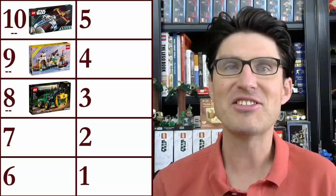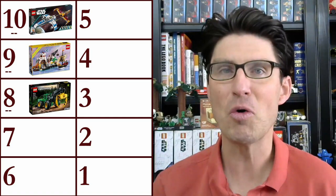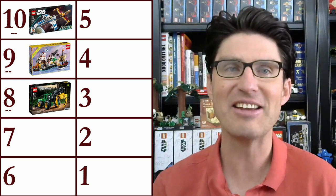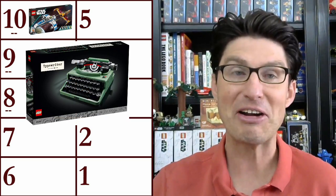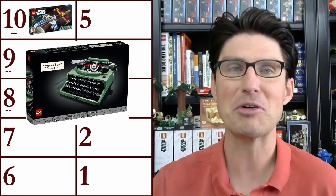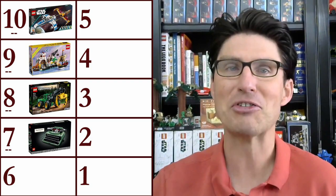In the 7th slot, I am going with a plain old Ideas set that has a bunch of cool parts and a bunch of awesome mechanism and action features, and that is the typewriter. $250 price point. I think that's very expensive. I'm sure we'll get some decent discounts. They might be quick, but I think we'll get some good opportunity. But with all of those sand green pieces, I mean, that's got to be worth something, right?